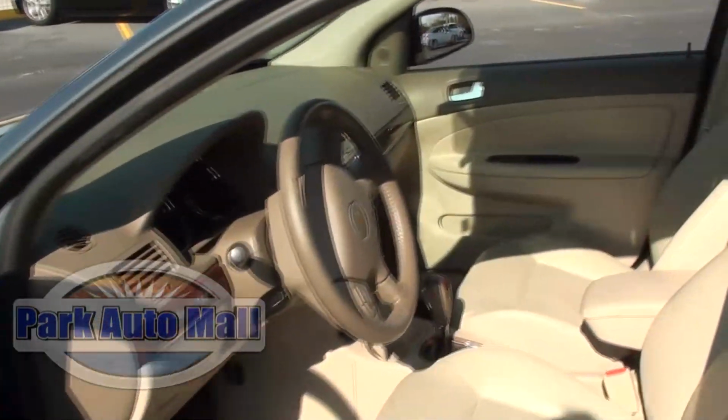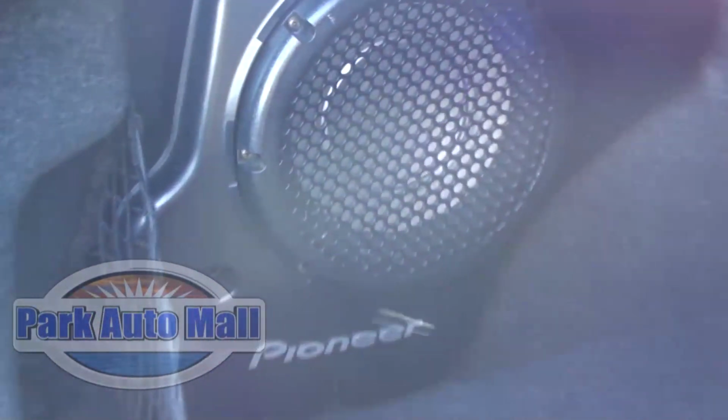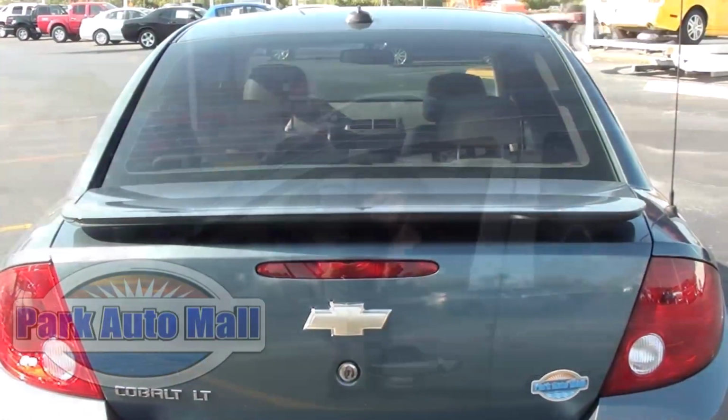It has tan leather interior, XM satellite radio, and a great audio system with AM/FM CD and MP3 player, pre-programmed equalizer, and a subwoofer. The styling is nice and sporty with its 16-inch alloy wheels, rear spoiler, and tinted windows.